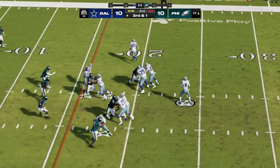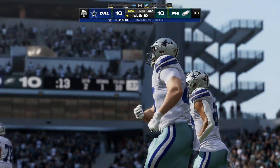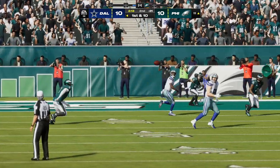Now it's a bootleg with Prescott. Throw is caught by Schoonmaker. And he'll be out of bounds, taking it just shy of the 10 at the 11 or the 12. And 5 yards on the play there as the drive will continue.